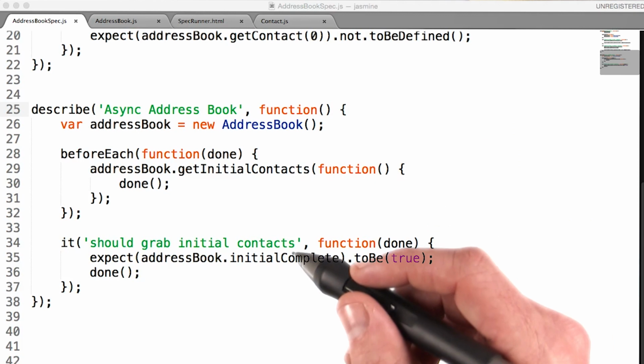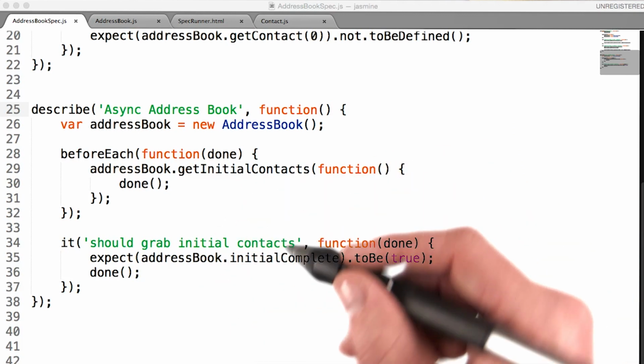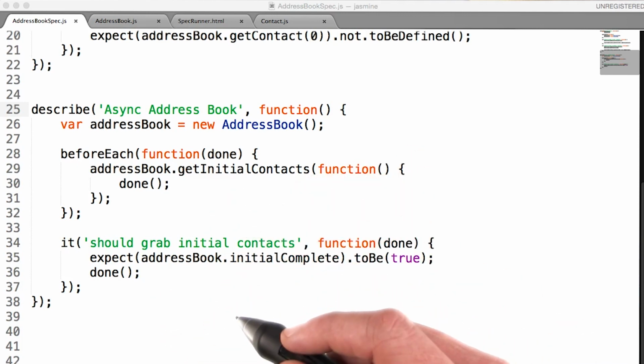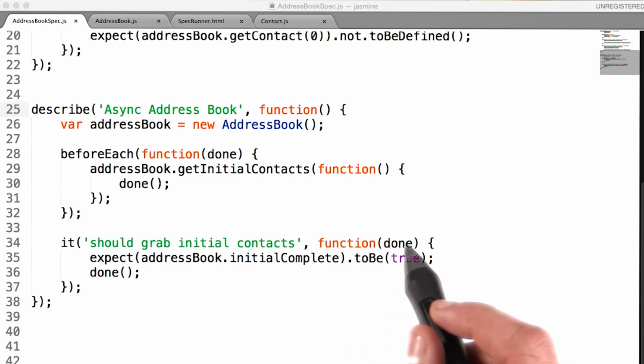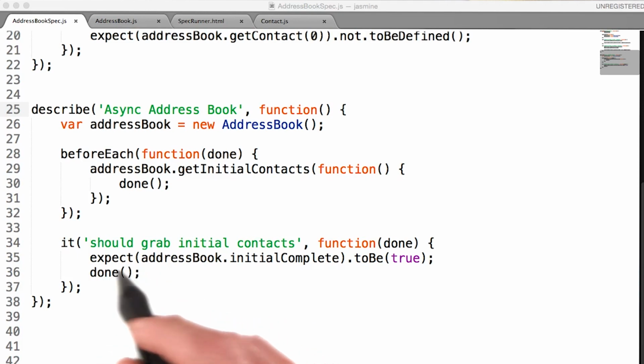The only other thing we need to do is signal to the framework which of our tests rely upon that asynchronous execution. Again, we use done to signal this. We pass done to our function within our spec. We then just call done after our tests.